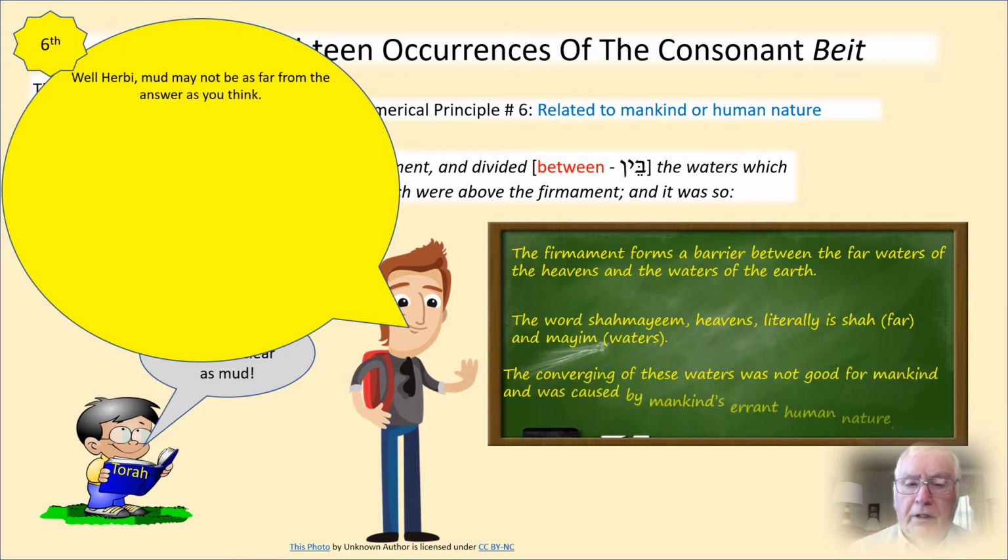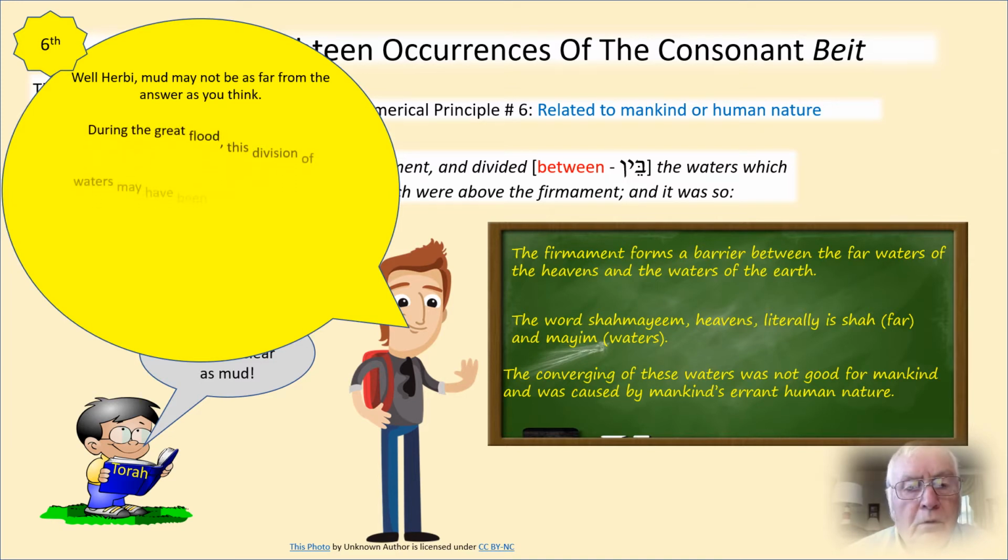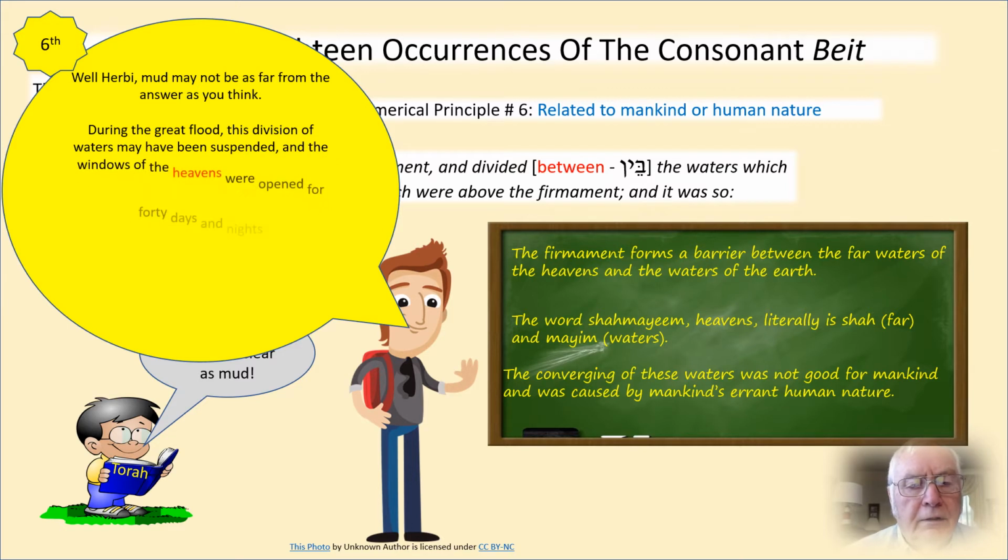The converging of these waters was not good for mankind, and was caused by mankind's errant human nature. During the Great Flood, this division of waters may have been suspended, and the windows of the heavens were opened for 40 days and nights. That's found, I think, starting in Bereshit 7:11, and you can catch it up in Bereshit 8:2, I think.